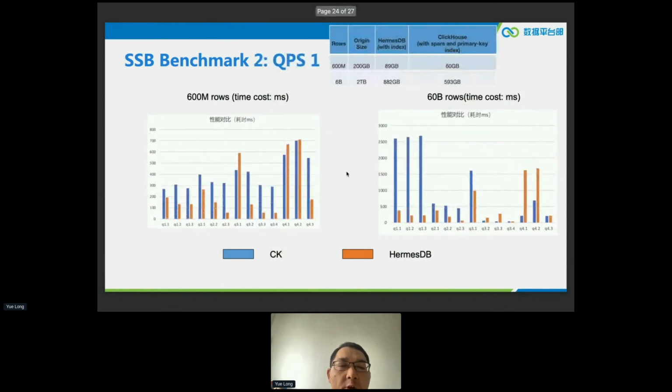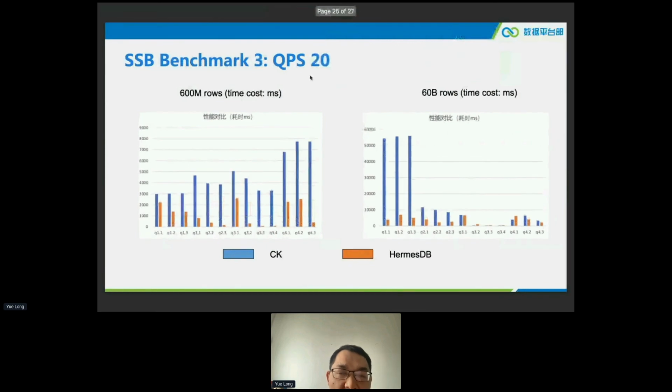Okay. Besides, we also compare our HermesDB with ClickHouse. You know, ClickHouse is very popular in recent years since it's much faster than most MPP engines. But you can see in most scenarios, our HermesDB is much faster than ClickHouse, except a few queries like Q4. But in most cases, our HermesDB is much faster. Besides this, you can notice that here QPS is 1. If we increase the QPS to 20, you can find that ClickHouse's query time increases significantly, but HermesDB takes very little extra time when extending QPS to 20, which means that HermesDB will have better performance in high-QPS scenarios.